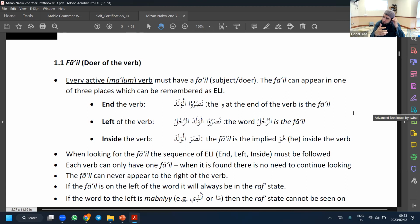Jumla ismiya is made up of two parts, the mubtada and the khabar, both in raf. And the jumla fi'liya is made up of the fi'l, fa'il, and maf'ul bihi. The fa'il is in raf, the maf'ul bihi is in nasb. Then we added different compounds into our sentences, four of them to be specific. The mawsuf and sifa, and the rule there was what? In gender, case, number, and definiteness, the two words must agree, except if the mawsuf, which comes first, is a plural of an inanimate object, then the sifa must be singular and feminine.